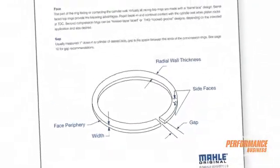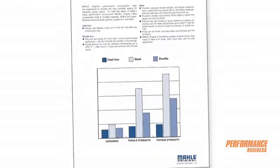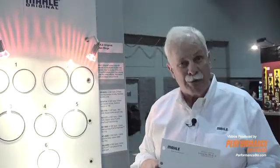Now the big thing in the ring business for us, the big thing that's changed this year, is the fact that we are offering more and more steel top rings. Steel has a modulus of stiffness about 20% stronger than cast iron. And of course in a performance engine, the stronger the ring, the more resistance to bending, the more horsepower you make. So a big move at MAHLE Original to steel top compression rings.